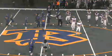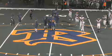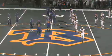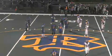In this kind of situation, when it comes to another game, if you're down 3 or down 7 or whatever with this amount of time left, this is a good time to practice those kinds of plays.